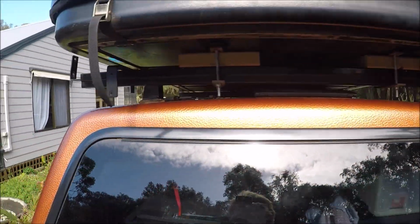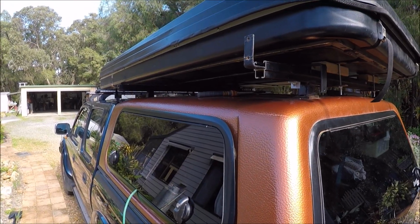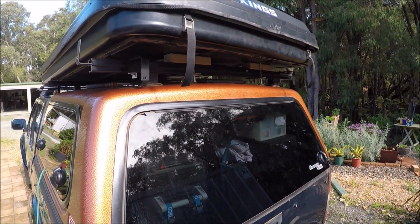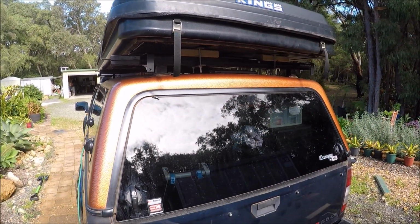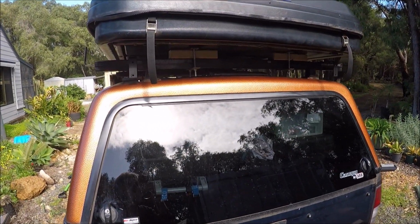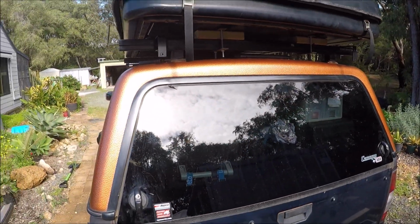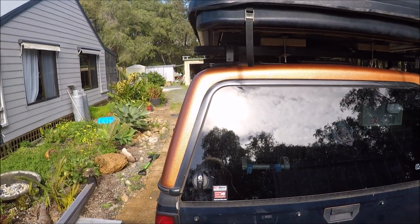What it did mean was that I had to take my side awning off as well, which I still want to keep, and the reason for this awning on the back is to cover my cooking area, because my previous tent, for those who've ever watched the videos, used to flip up and I had a cover over where I was cooking, but now I don't.